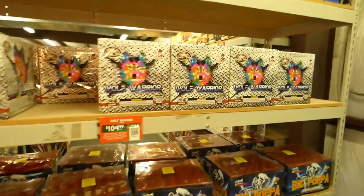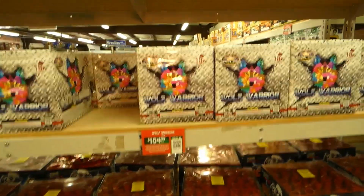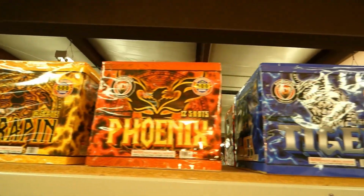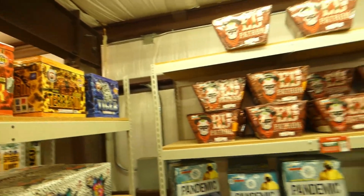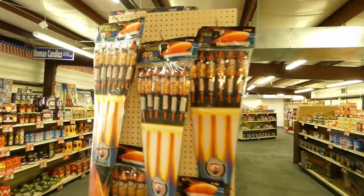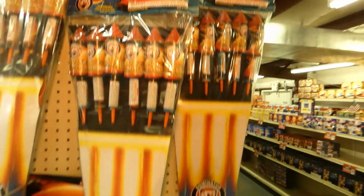Okay, this is one of my favorites, you guys. Wolf Warrior. This is full of different effects. That's a great one. We got a whole bunch of Dominator up here. So we'll just go through Phoenix, Tiger. All right, let's work our way around. Some rockets over here from Dominator. The Apollo program rockets. I've never seen these.